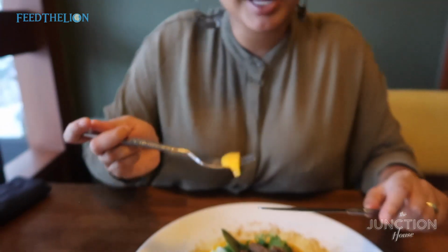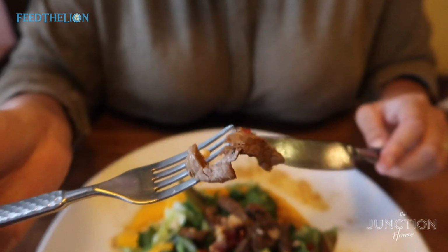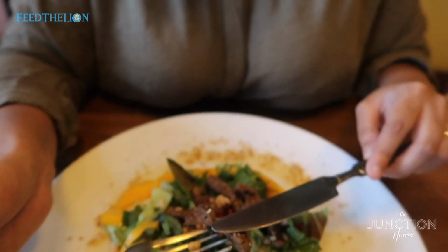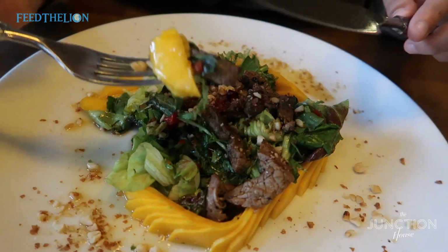First of all, this mango, I didn't expect it to be so ripe and so sweet. It is juicy. The meat itself is cold and a little tiny bit overcooked for my liking, and a little bit dry. However, the juice from the mango really does help.